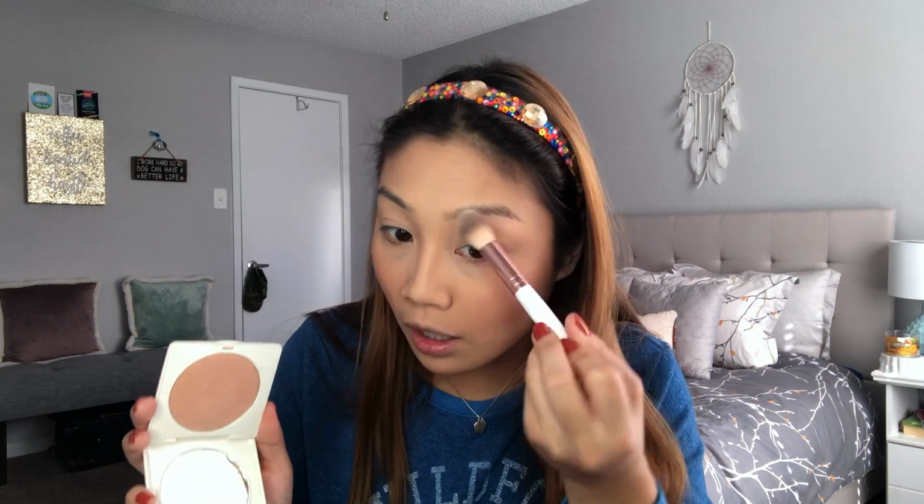This shade will be a little too dark for you if you are very light in skin tone, as it is a gold shade, but they do have another shade, I believe. When I went in store and I bought this one, I did see another shade, but this is just the one that I picked up. Look at that. Oh. All right, moving on to brows.